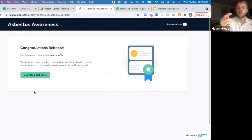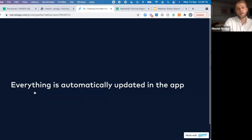Usually at this point, you'd have to download the certificate and then forward it onto your health and safety team or HR manager, training manager, whoever it is that updates the matrix to say, right, it's been done. And now it would be a manual process of updating at your end. However, with this integration, what will now happen is everything will be automatically updated within the app.